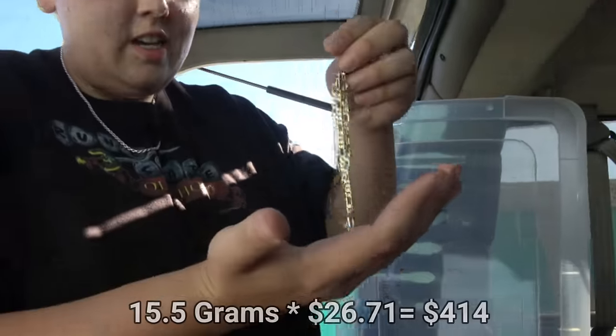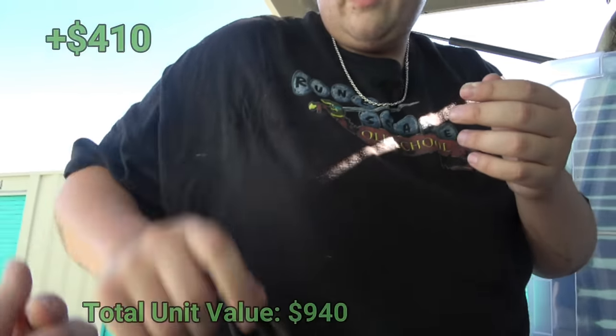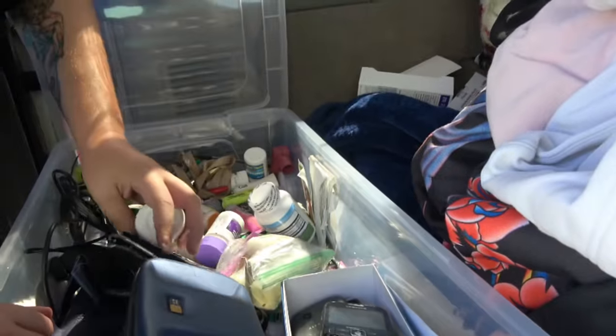Ooh. This is the first real gold piece of jewelry I found, I think. I'm legitimately excited right now. That's got some good weight to it, I feel it. I mean, that's 14 karat. Yeah. Oh, I'm excited. Nice. It's our first piece of gold.